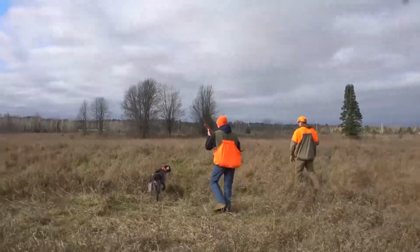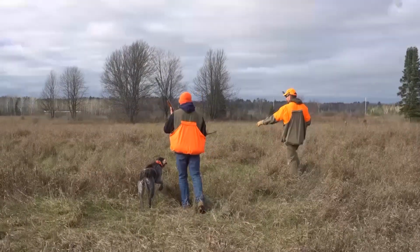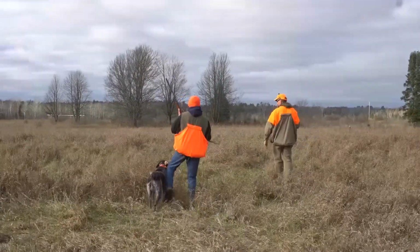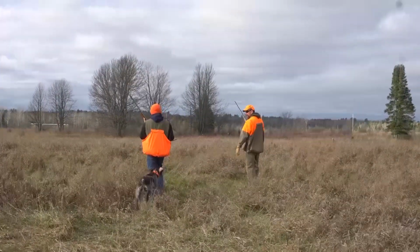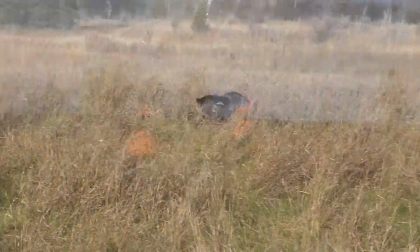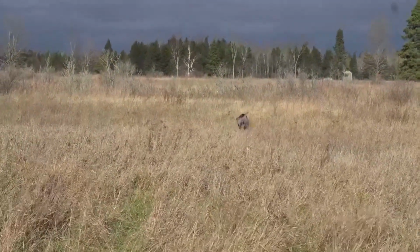So what I like to do is I introduce to the bird first. Usually I'll take a pigeon, I'll pull flight feathers so it can't fly away, and I'll have a puppy chase. Once I've got a good chase going on, then I'll stand back with a starter pistol and shoot it. And usually they don't even hear it. They're too busy chasing the bird.